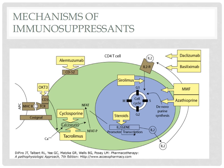and then it dephosphorylates and converts the NFAT-P to NFAT, and then this factor goes into the nucleus and transcribes the IL-2, and the IL-2 goes to the IL-2 receptor and then stimulates the cell cycle going. So there are many drugs that block all these different pathways to decrease the T cell proliferation, and we'll talk about every one of them.